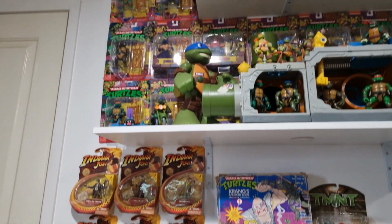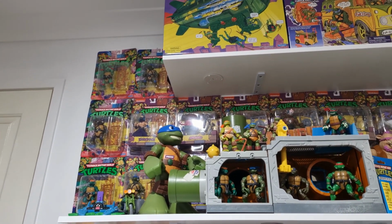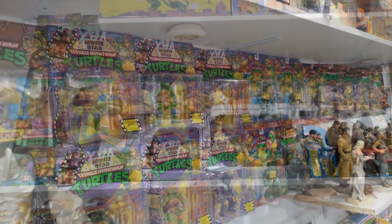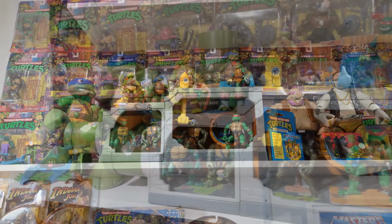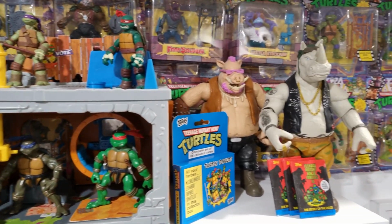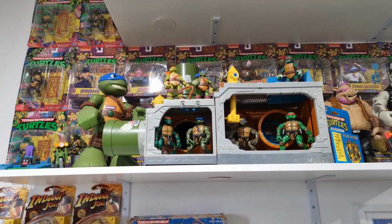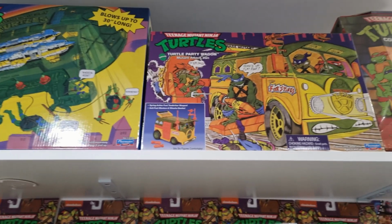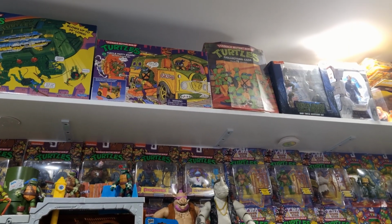And we can't forget about what's going on up here, because it's floor to ceiling action in here. So on card, we've got a lot of the reissues that have been released over the years. But then we've obviously got the vintage sewer playset there with some modern figures. So that's the 2003 and the newer Nickelodeon. They're the only ones that I wanted from those lines. So they're all complete. Yep. And then you got some of the reissued boxed vehicles up here. I do, yes. And then you got the original collector's case, which is awesome up there. So yeah, lots of cool stuff here.